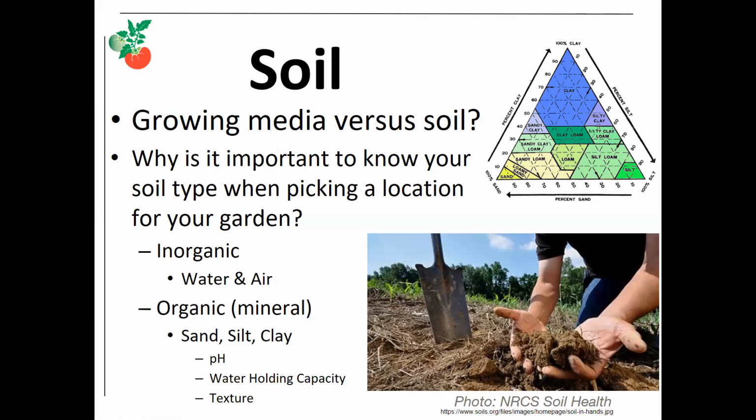It's blended perfectly for good water retention and good drainage. It's sterile, so there are no weed seeds or anything like that. So that's what we usually recommend for using whenever you're starting a container garden. That's what it's designed for: containers, or for use in greenhouse settings and cell packs or things like that.